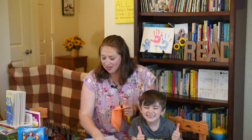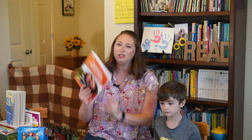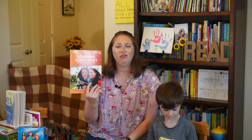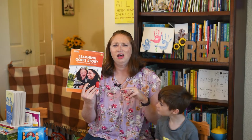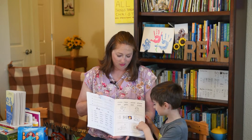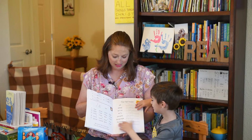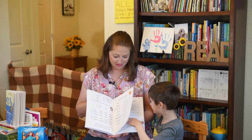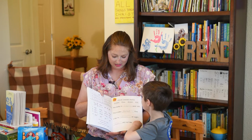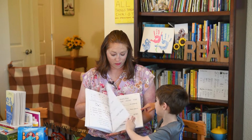Good stuff. All right, the next thing I'm going to talk about is a workbook that was included called Learning God's Story. It was a lot of phonics and handwriting. We had a slow start to this, but I would say it definitely improved. Timothy really liked these. Like I said, slow start, but it definitely improved throughout the year.